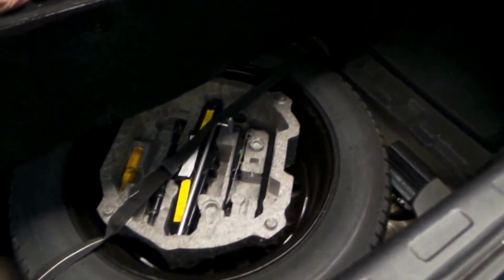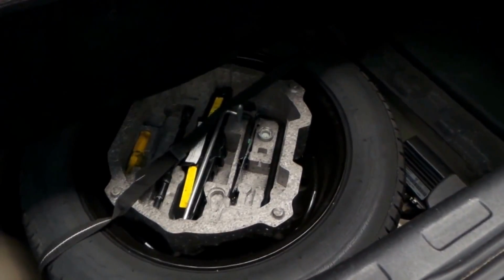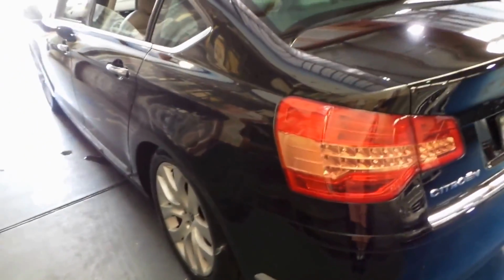The C5 is a really good size for the family. It's got a nice big boot. The back seats fold down, and it's got a good size spare. All the tools are present. It's got a good service history to it, this car. And I think it's in very good condition, especially for a black car from 2008.